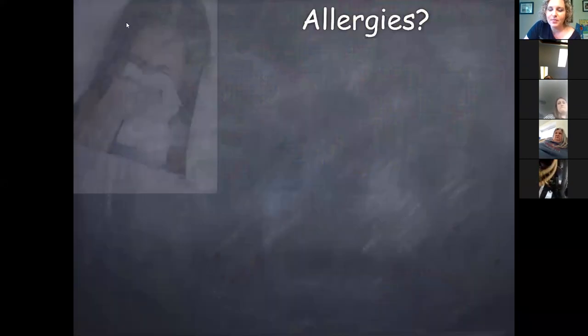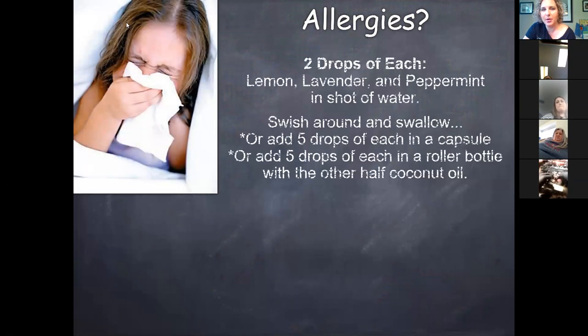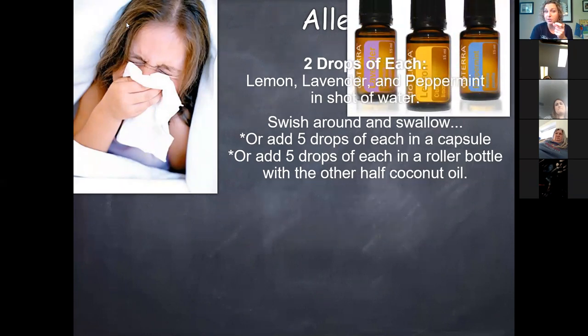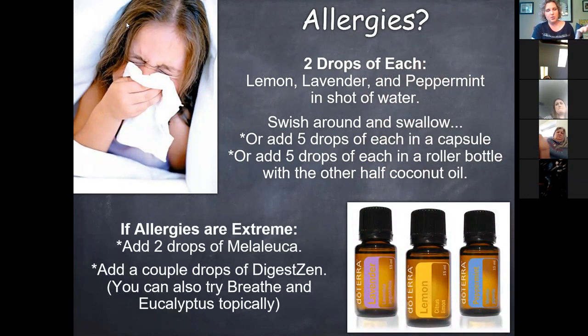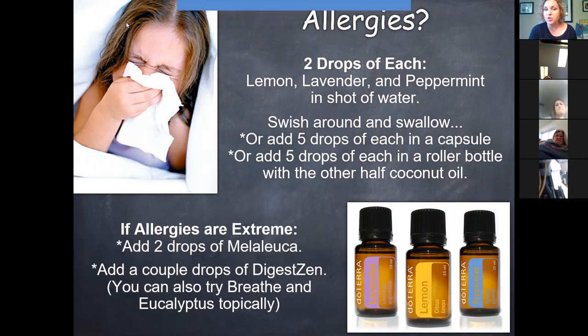Okay, so allergies. Here's the allergy bomb we talked about. 2 drops each of lemon, lavender, and peppermint in a little shot glass of water. You can also do this in a little capsule if you don't want the taste of those oils. Or doTERRA loves us so much, they made it super duper easy. They made Tri-Ease, which are those 3 oils in a little soft gel, and they're pre-made for us. I have one that I just take with my vitamins every day. And aside from a couple days this year, I haven't taken any over-the-counter medication for my allergies so far.